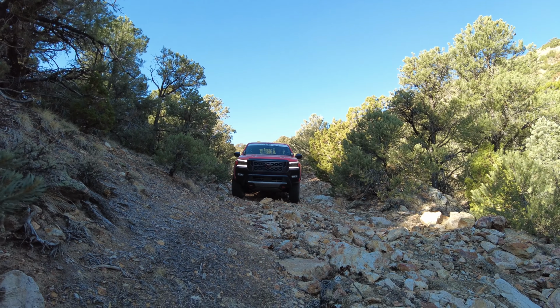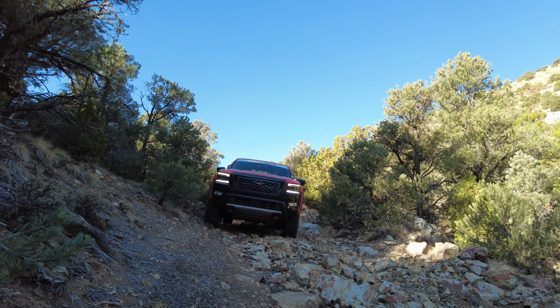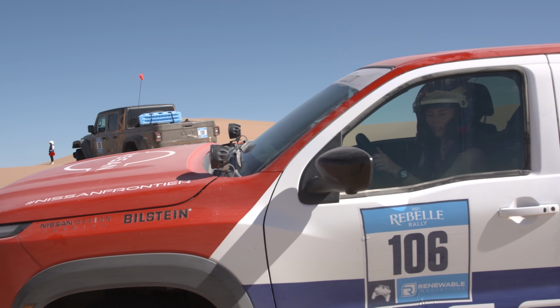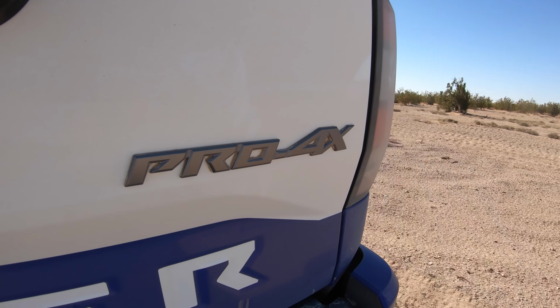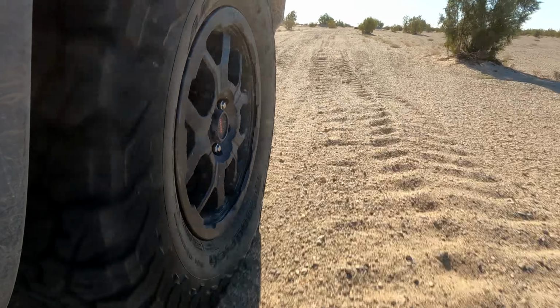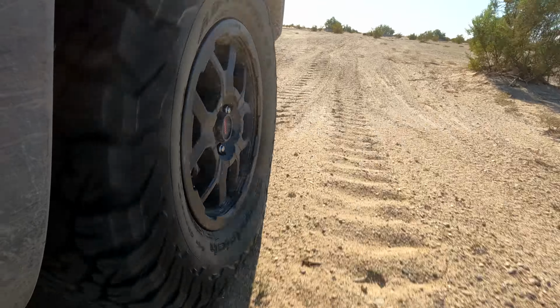It would be great to be able to disconnect it when I'm crawling over something massive, but that's a pretty advanced feature and not many folks would probably need it. There are also new jounce bumpers and cab mounts, which all give you more cushion. The fact that I'm driving the Pro4X model doesn't hurt either. And the fact that I've got a Nismo high-performance suspension under here really doesn't hurt.